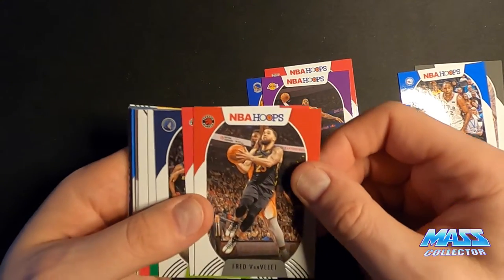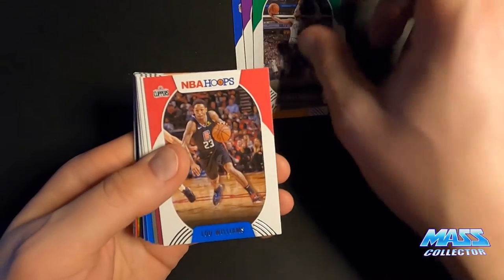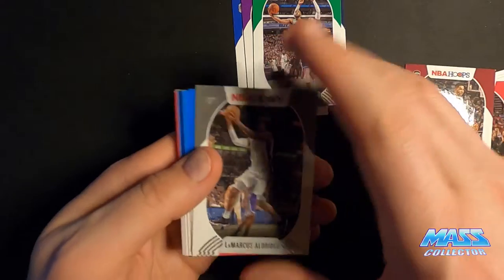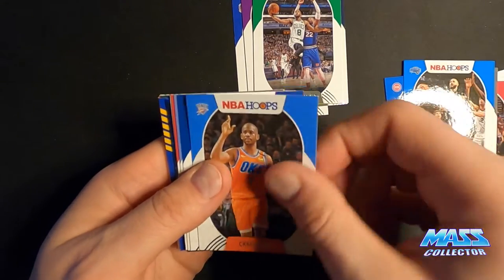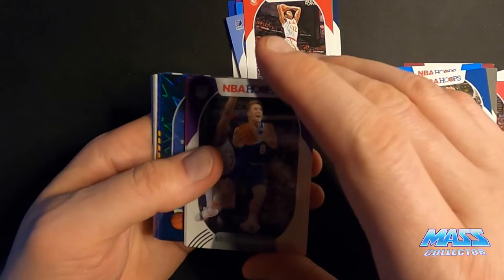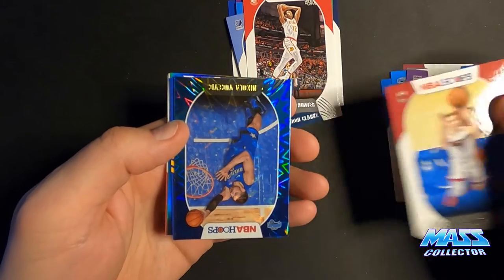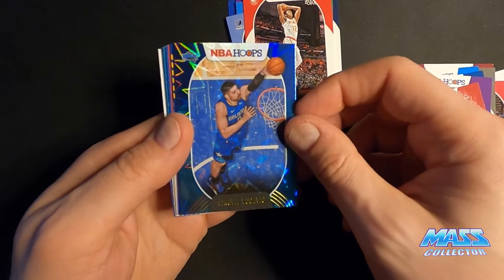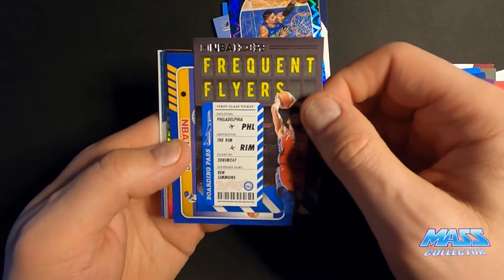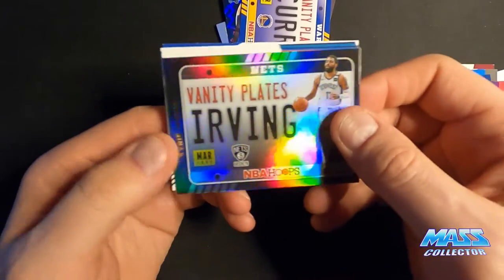Got a lot of sparkling going on back there. All right, let's see what we get here. Oh yeah, there's a sparkle. There's something sparkling back there. Couple of them. Ooh. Aldridge, Blake, Chris Paul, Miles Turner, Brandon Clark, DeAndre Hunter, Bogdan, Bale on the Bucks. God, I wish he would have been a Buck. And we got the Joker. No, I'm sorry. Nikola Vucevic, Teal Blast. Ben Simmons, Frequent Flyers. Got a Stephen Curry Vanity Plate. And we got a Kyrie Irving Vanity Plate, HOLO.